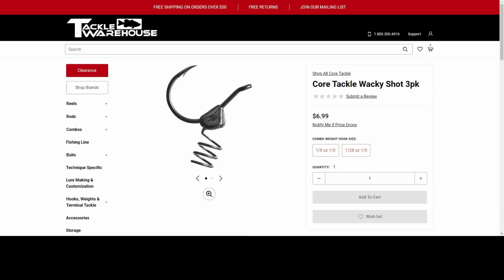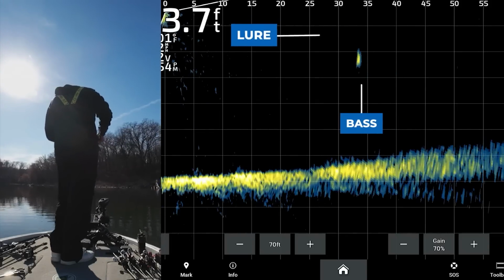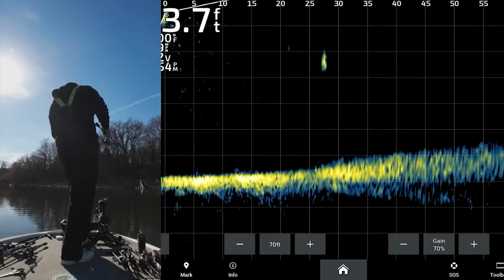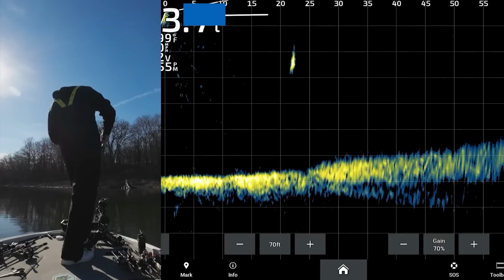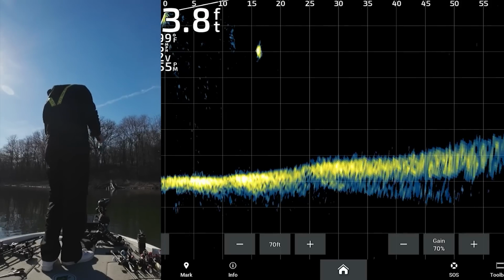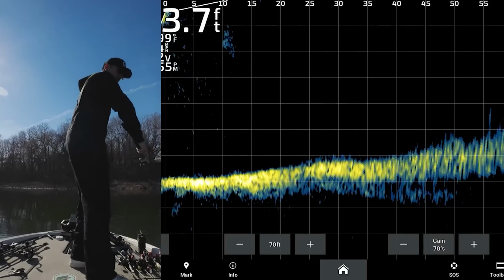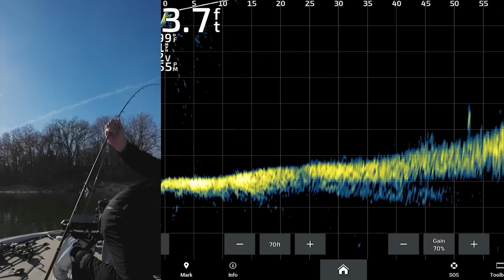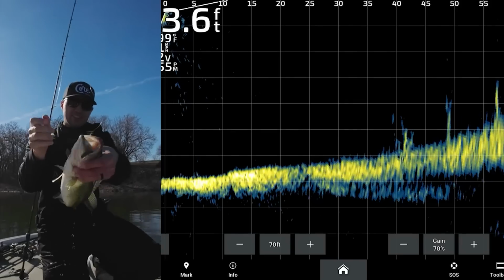Now let's put some more fish in the boat. Come on, fish, eat it. Got him. Good one, right there underneath the surface. And a giant, but nice one, just swimming out the same little bank. Got back over to this. Ooh. Stay on there, fish. He's getting hot. There we go. Got that fish right there.